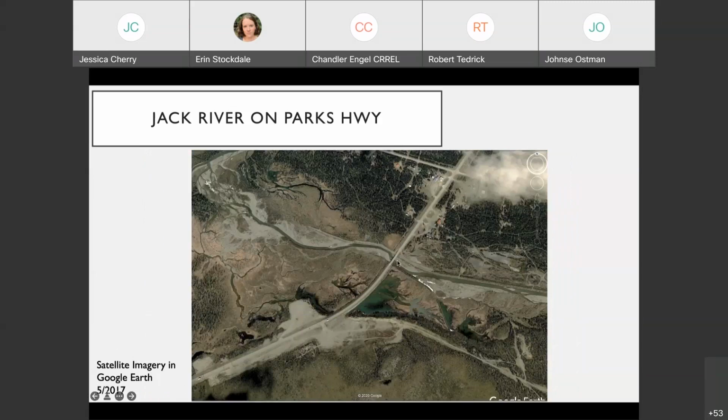And so you see the Jack River crossing in the middle. You see where the channel is. But you can see, holy moly, there are a lot of things going on with hydrology interacting with infrastructure in this satellite image. You can see that the road is impounding water.